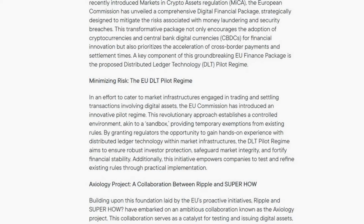So the EU DLT pilot regime, in an effort to cater to market infrastructures engaged in trading and settling transactions involving digital assets, the EU Commission has introduced an innovative pilot regime. This revolutionary approach establishes a controlled environment akin to a sandbox, providing temporary exemptions from existing rules. By granting regulators the opportunity to gain hands-on experience with distributed ledger technology within the market infrastructures, the DLT pilot regime aims to ensure robust investor protection, safeguard market integrity, and fortify financial stability.